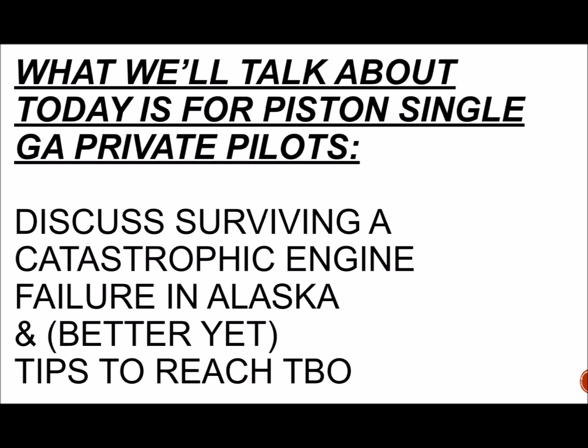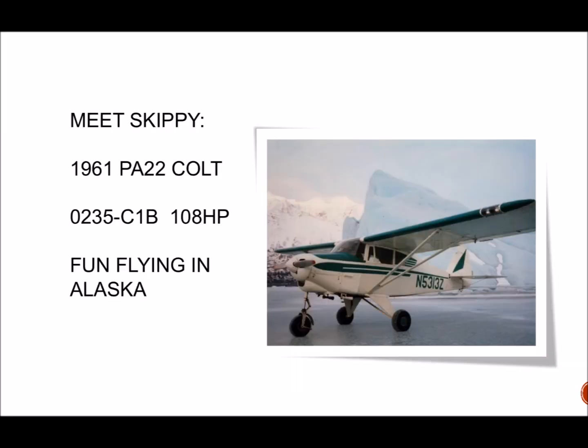Moving on to the next slide, here's a picture of Skippy. My wife, Margaret, and I, way back when, owned a 1961 Piper PA-22 Colt. It had a 4-cylinder Lycoming O-235-C1B engine in it, made about 108 horsepower, and we used it for fun flying in Alaska, and what a joy. That picture is within 25 miles of Anchorage. We're landing on a frozen lake, and you've got huge, aircraft-sized icebergs in the area. Just a fantastic place to fly, and very rewarding.